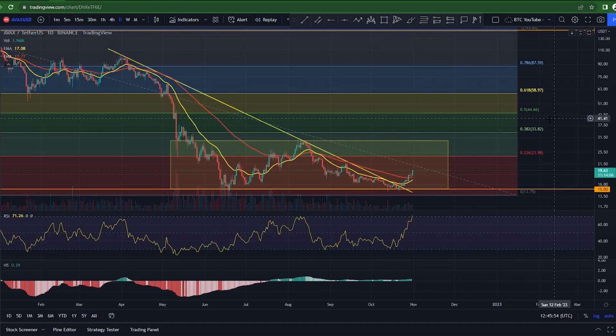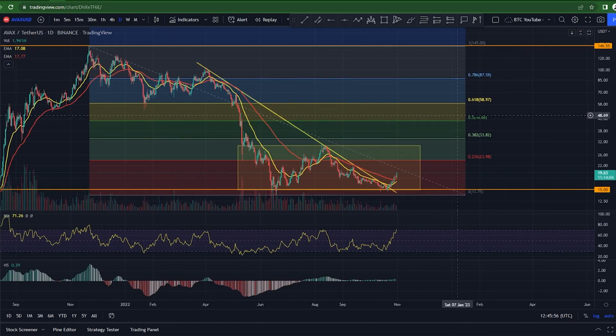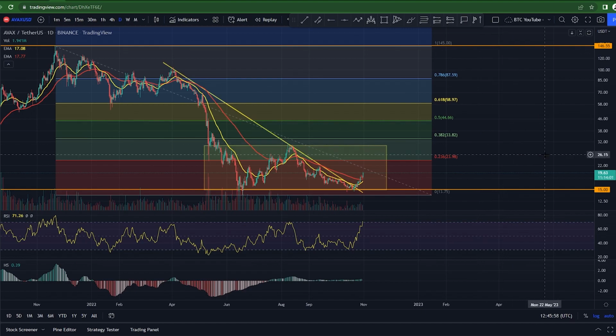So overall, Avalanche just going sideways, doing what it needs to do, looking like it's consolidating maybe for another move to the upside fairly soon.